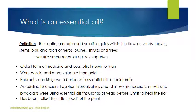Also, according to ancient Egyptian hieroglyphics and Chinese manuscripts, priests and physicians were using essential oils thousands of years before Christ. They used them to heal the sick, and it has been called the lifeblood of the plant. So basically, what we're saying is pretty much any living part of the plant, all the way from the leaves and the flowers and the twigs at the very top of the tree, all the way down to the roots underground, has essential oil in it, and can be harvested and distilled to make essential oils.